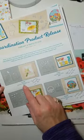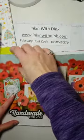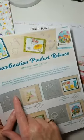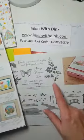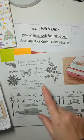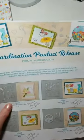The first one they have out is called Nature's Thoughts Dies, and it coordinates with one of the items in the mini catalog, and that is the Positive Thoughts stamp set. The dies will cut out the butterfly, the feather, some of the flowers, and a rectangle. So it's very pretty, and they coordinate great with this. All stamp sets are best if they have dies to coordinate with them. So if you have this stamp set, you've got to get these dies to coordinate with it.